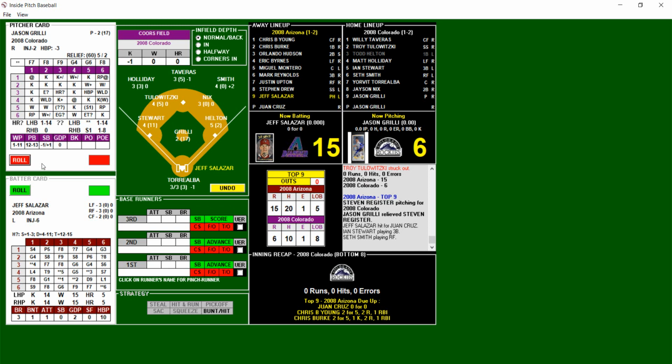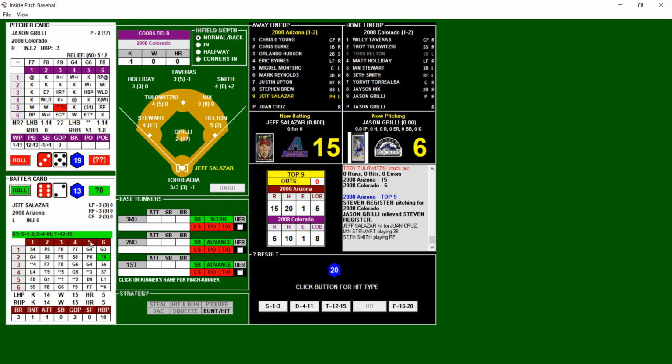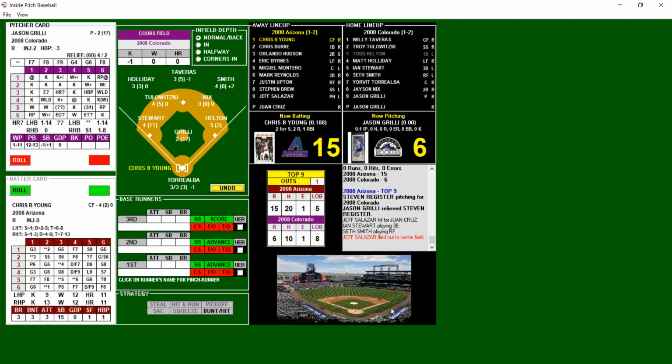It is Chris and Burke due up. Here's the pitch. Jeff Salazar pinch hitting for the pitcher. Power hit to Travers, that's going to be a fly ball out. One out. We go to the top of the order. And we're going to go to Chris in just a second here.